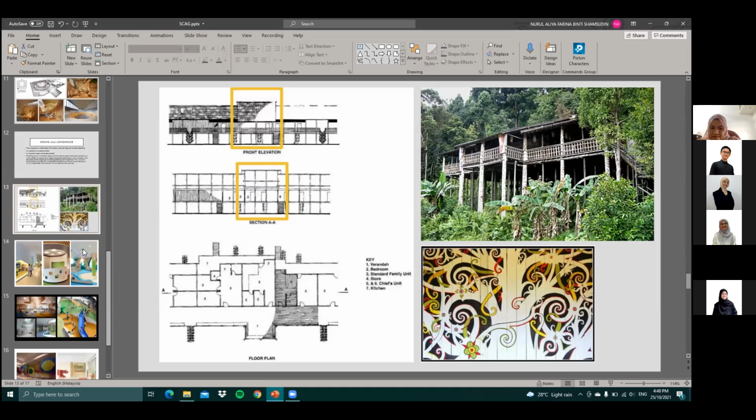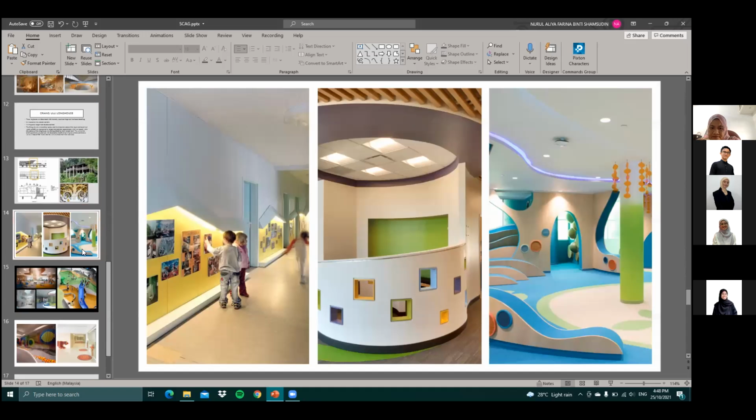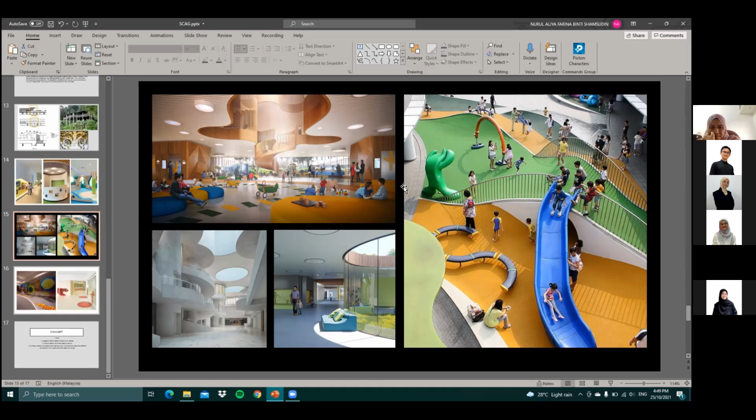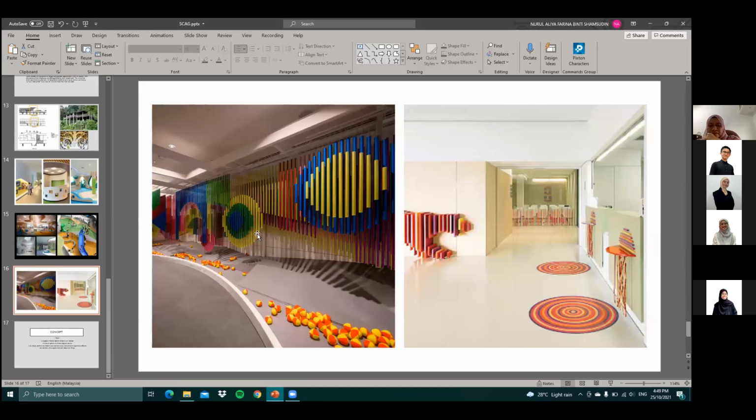Then this is another example for my interior. Maybe in a certain part of my gallery, I want to make an open space for children to play like this. And this one is just the texture that children can play with, can touch, and can feel on the ground and on the walls.